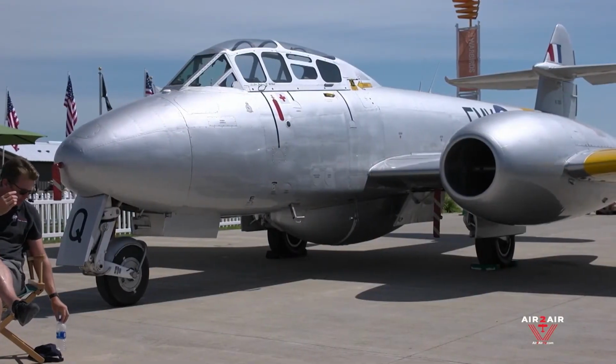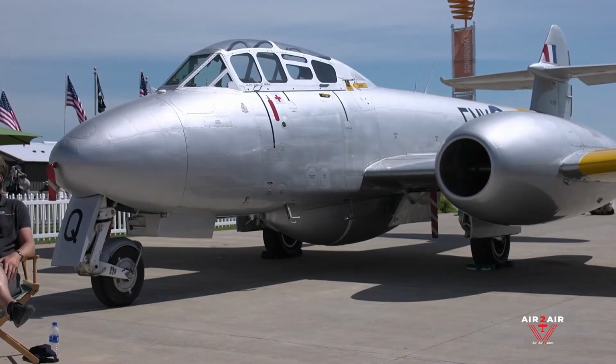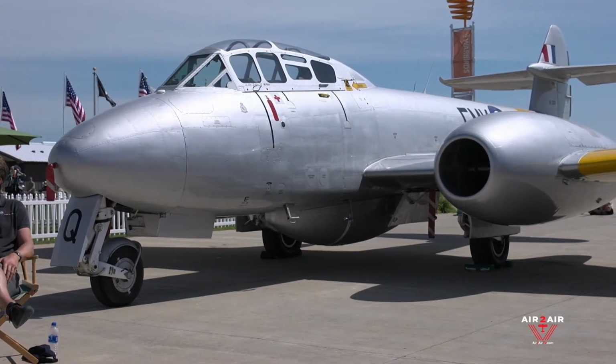Dibsy, we have not mentioned this particular airplane, the Meteor. What is this plane? Well, this is a Gloster Meteor. This is a training version. I think it's the T7. It's the oldest flying jet in the world at the moment, I understand. But this was the first.